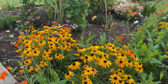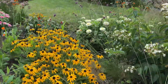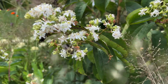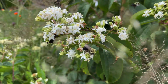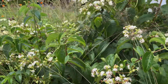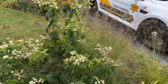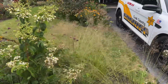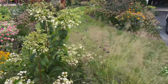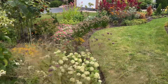And these, I just keep dividing these guys, and they are totally happy. Holy cow, I can't stop watching the bumbles all over my Tian Shen Seven Suns tree. And then there's soldier beetles. There's all kinds of stuff going on in here, guys. So if you're looking for a very pollinator friendly tree shrub with a lot of multi-season interest, I can't say it enough, definitely consider Tian Shen Seven Suns tree.